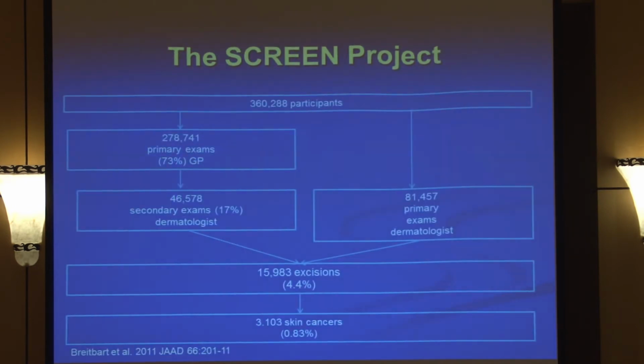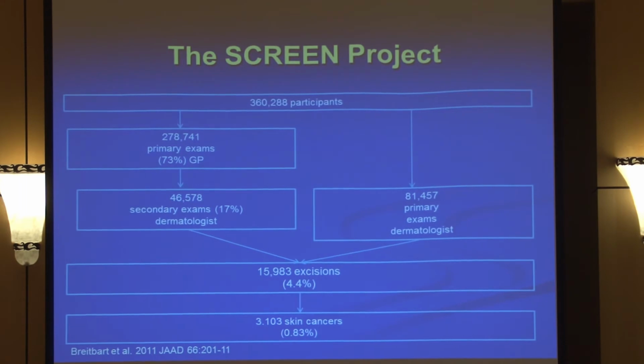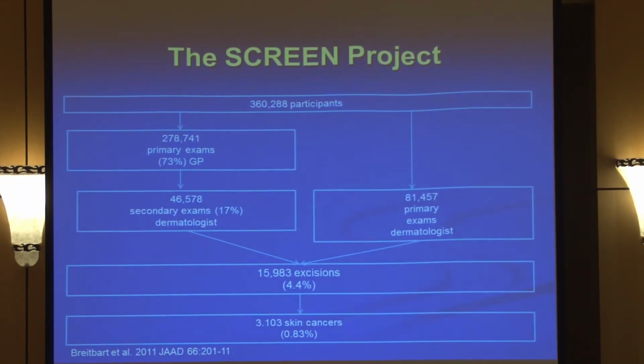Now, I just want to show you what they were looking at, a very complex statewide effort, which would be incredibly difficult to duplicate in the US. But these are the participants. They could have had their exam by the general practitioner, referred to the dermatologist, or gone directly to the dermatologist. The number of excisions performed was nearly 16,000, to pick up 3,000 skin cancers. So that's a number needed to excise per cancer detected of a little bit over 5.5. And so this number we should bring down, but this is still a very interesting endeavor.